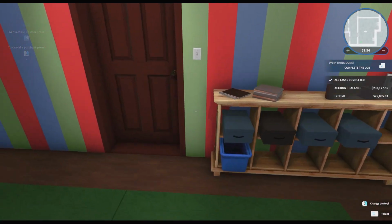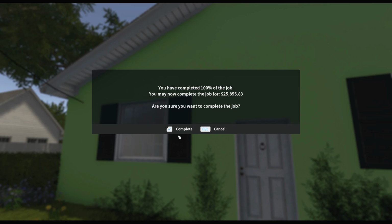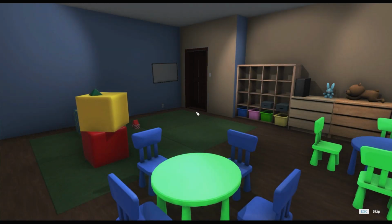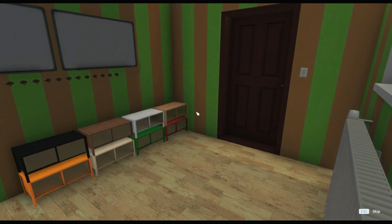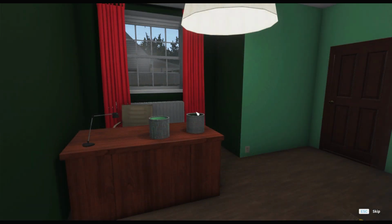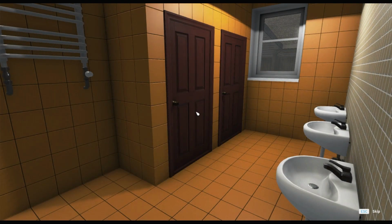And that's the sound of a completed email. Let's take a look. 100%. We've made about $26,000. Let's take a look at the before and after photos. Ah, yes. A lot cleaner, a lot friendlier. And that's a lot friendlier too, with all the stripes. That looks nice. And the hallway, I like it. And for the office, I left the buckets there. That's hilarious. And the kitchen and this bathroom, all nice and orange.